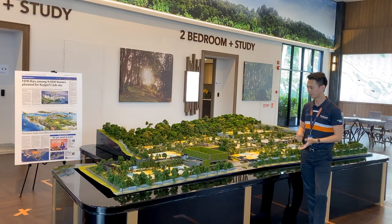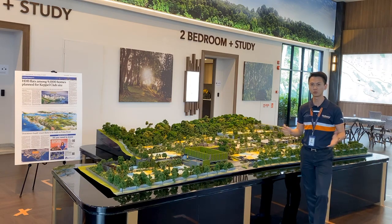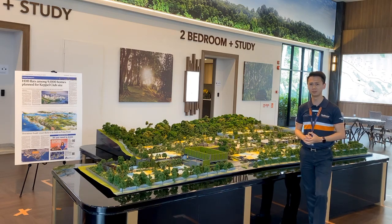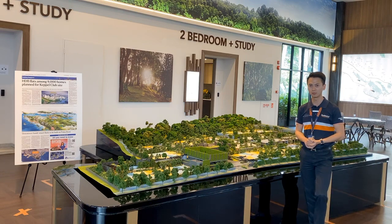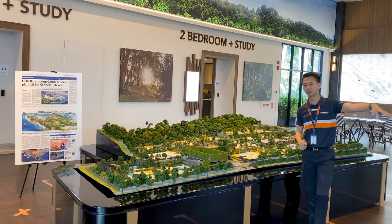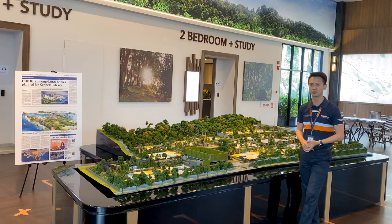First of all, this development has 319,000 square feet of land. It's like 6.5 football fields. To have a 6.5 football field land size is very, very difficult to come by. And of course, in District 5, this will be most attractive because we are quite close to Pasir Panjang MRT, within walking distance. Other than that, we have 100% car park lots for all residents.